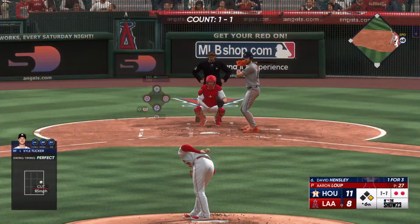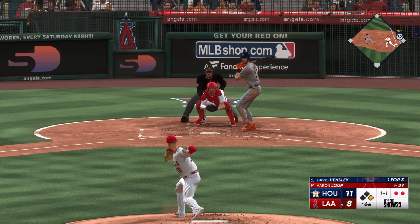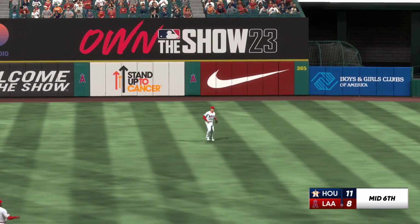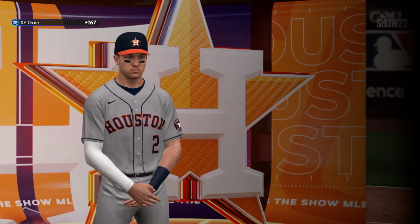The batter. So, man aboard. So next up for Houston, David Hensley. 1 for 3. And that one ripped into right. Renfroe makes the play, and that ends the inning. 2-run shot for the Astros this inning.